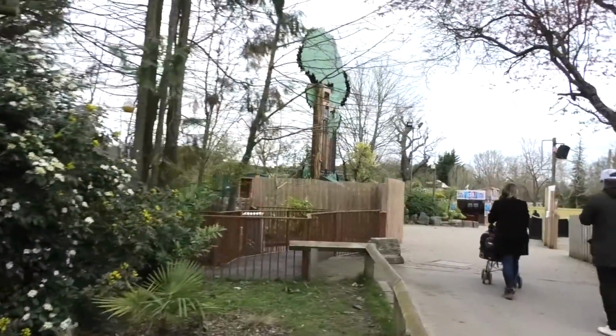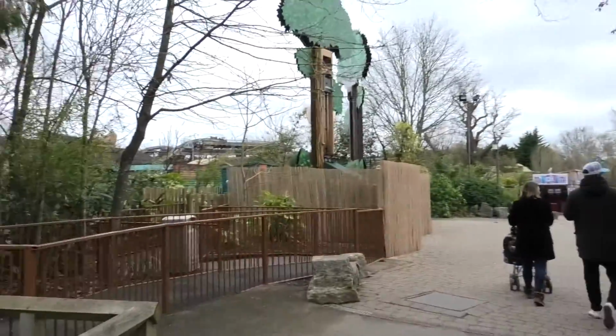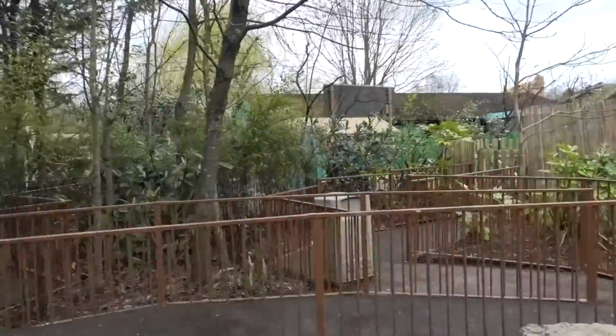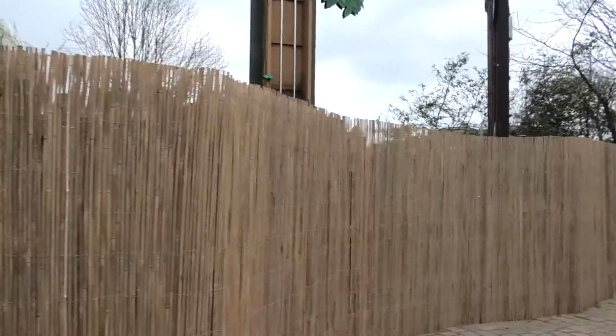Anyway, this is the new Rainforest area of the park, so they're putting the main stage into the Rainforest, and they've relocated the berry bouncers slightly, put a proper queue line in for them at last. Looks like it's going to be quite a nice little themed area, to be honest. Yeah, they're planting their grass.